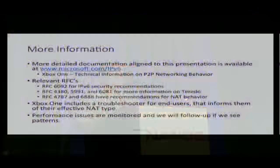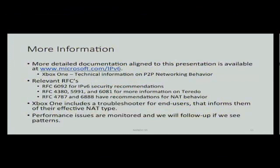Some more information. There's detailed documentation that's aligned to this presentation available online, so microsoft.com/IPv6. If you web search it, you'll see technical information on peer-to-peer networking behavior. Hopefully it'll come up. The relevant RFCs for the recommendations and behavior that I talked about in this deck, we generally are relying on standards. It was a key part of the way we designed peer-to-peer to rely on standards.